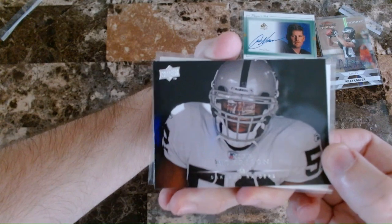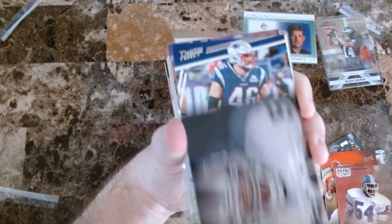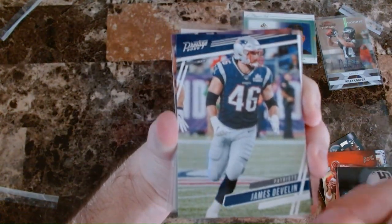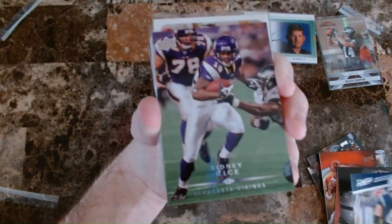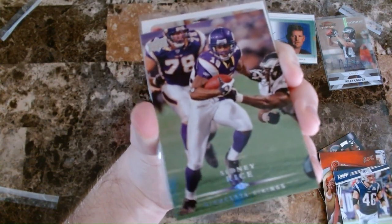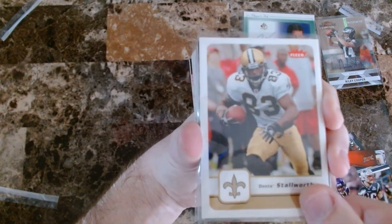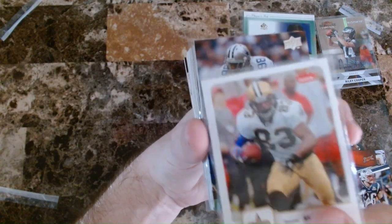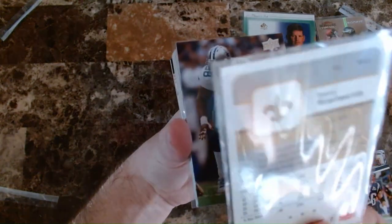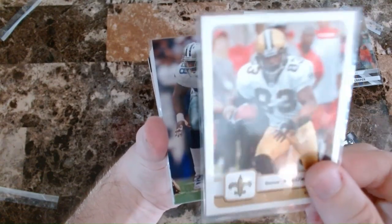Old Denver Broncos. Kirk Morrison, don't know who this is, but that's kind of a cool card. Yeah, I'm kind of surprised there's no Oilers or anything like that in here. James Devlin, don't know who that is, sorry. Sidney Rice, I remember watching him play towards the end of his career. Dante Stallworth, pretty sure I already pulled a Dante Stallworth card. And I don't know why this one's wrapped up. Came with a little wrap, that's cool, I guess.